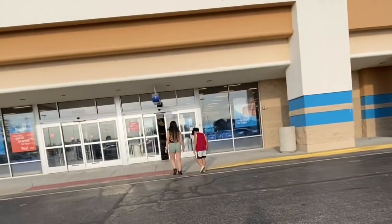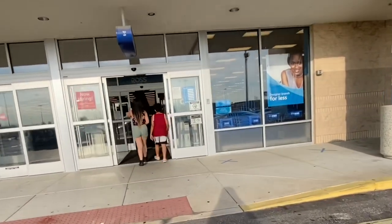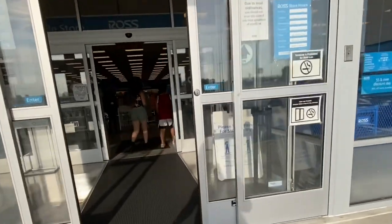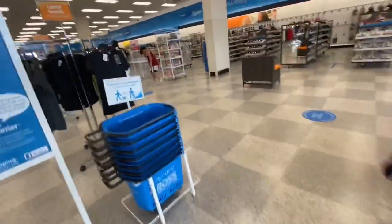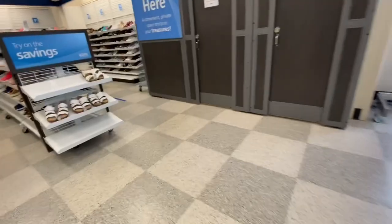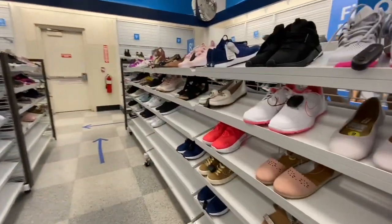So I'm at Ross, and I'm gonna see if they still have any deals, or if that's kind of a thing of the past, and if they've run out of anything, or if they've got anything new in stock. So first I'm going to check out the shoe section, and I can already see that they do have some different shoes from when I was here last.